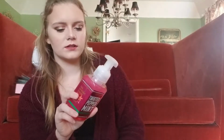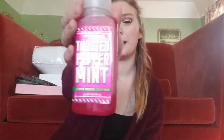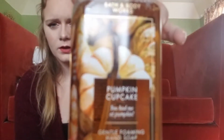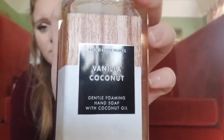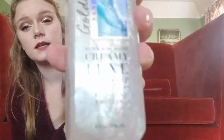So I just got 3 things of soap. Oh yeah, everything also is frozen because it's been in my car. So I have Twisted Peppermint, I have Pumpkin Cupcake, there we go, Vanilla Coconut, which is my all-time favorite soap from Bath & Body Works, and then this one sounds really good, Golden Sands. I just got all of these during the semi-annual sale as well.